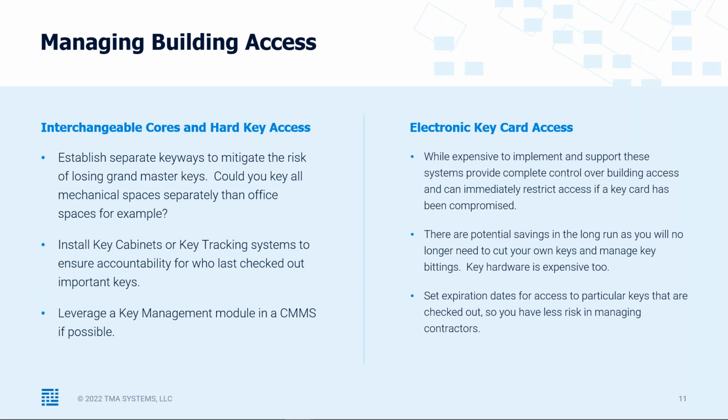So still not great if I have to recore every door that's a custodial space, for example, but it's a heck of a lot better than doing an entire building. And I have seen this with a contractor, actually. I was working with a facility, and they had a contractor, and it was a really large facility. They had a contractor lose a grandmaster key for a particular building.